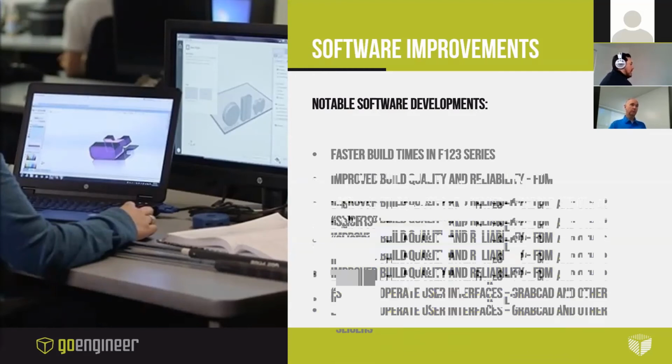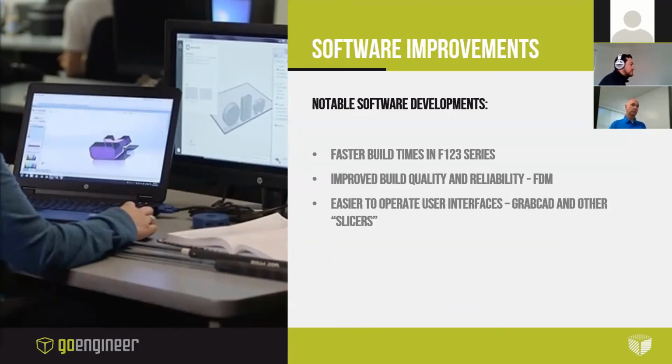We have easier to operate user interfaces with GrabCAD versus other slicers. We know that other slicers are improving as well, but GrabCAD is honestly, as a multi-slicer user, because I do still use hobby level systems for fun sometimes, my favorite slicer that I've used to date.